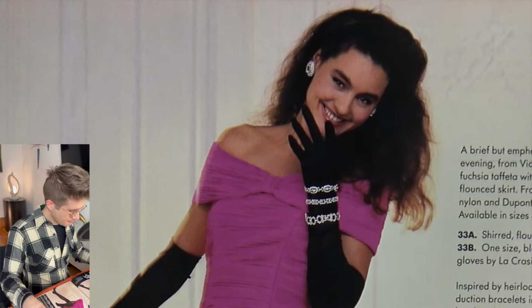Over here is an interesting kind of tuxedo shirt, like a sheer tuxedo type shirt, with a big tuxedo bow tie with a flower brooch.